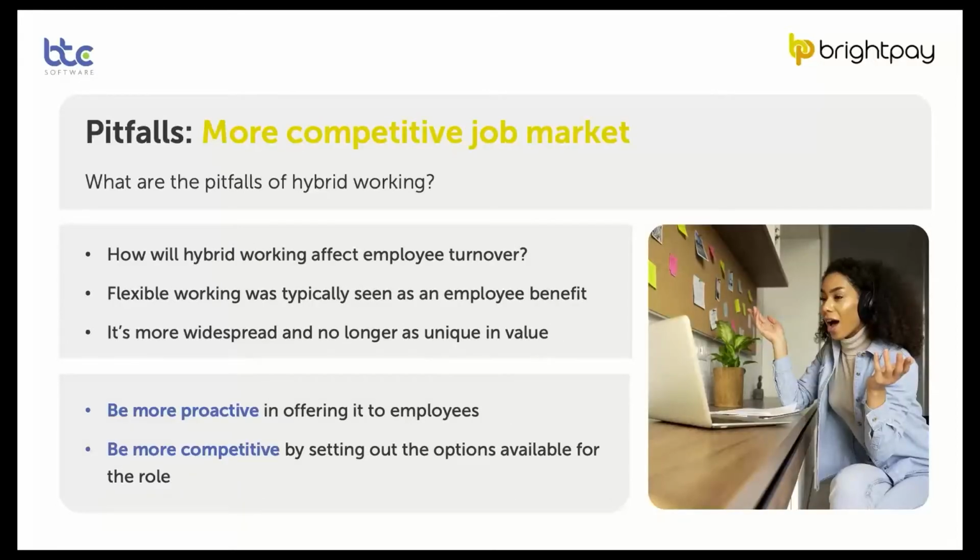Another downfall to watch out for is how it will impact employee turnover. Traditionally, flexible working was seen as an employee benefit, helping to attract and retain talented employees. However, as remote working is now more commonplace, and with the new proposals to allow flexible working from day one, it's no longer the appealing employee value proposition that it once was. Employers need to be more proactive in offering flexible working arrangements to existing and potential employees.